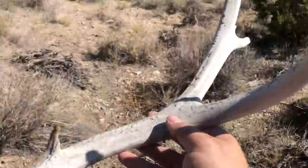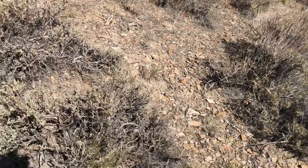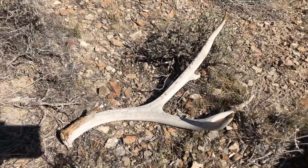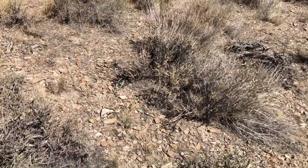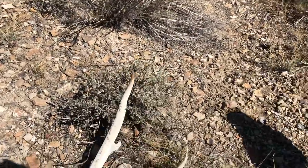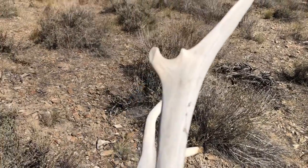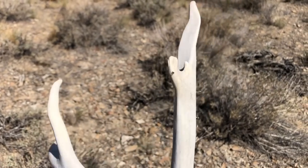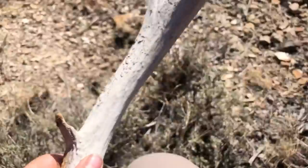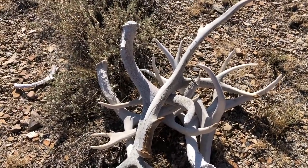Sweet, just a cool 3. Little cheater back there. Sweet shed. Heck yeah, I'm gonna find some shade and take a break for a minute and do some more glassing. But heck yeah, that's what we like to find. I love stuff like that. Very cool. Very cool. Heck yeah. Sweet. I love this.